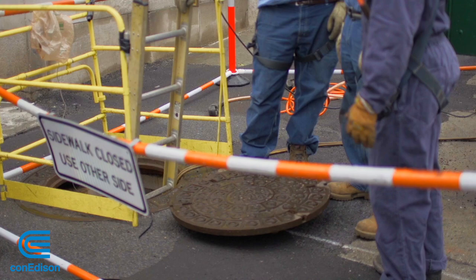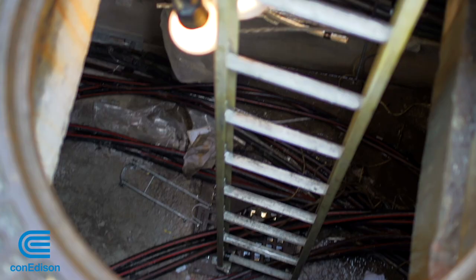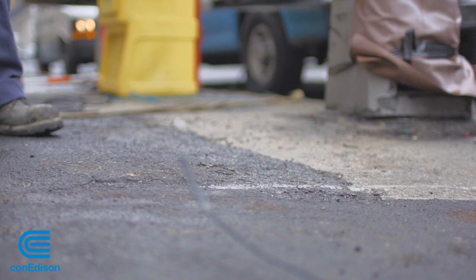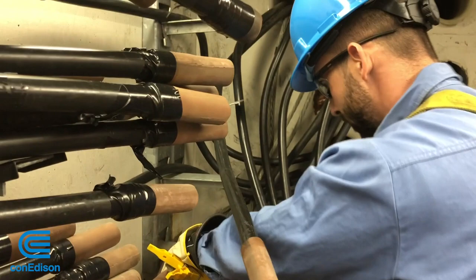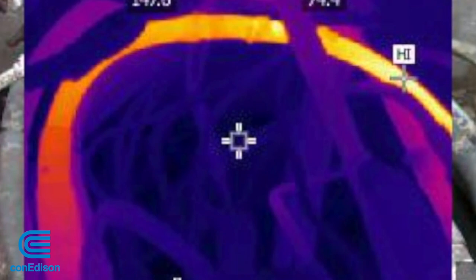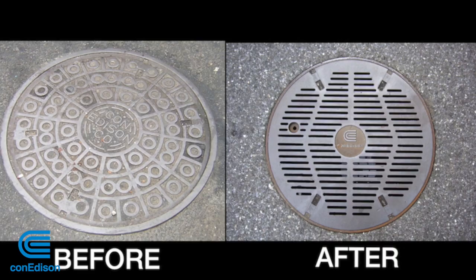Manhole explosions can happen because salt residue from winter snow-treated roadways function as a conduit if it makes contact with the electrical cables. The training the workers receive go hand in hand with maintaining a reliable power system, including manhole explosion prevention technology, like infrared cameras that detect hotspots on cables, sensors that detect gas buildup, and a vented manhole cover replacement program. All technology to keep New Yorkers safe.